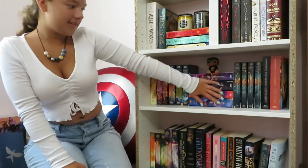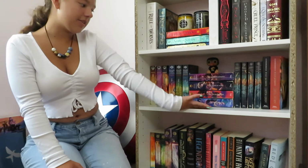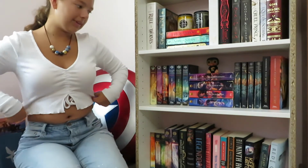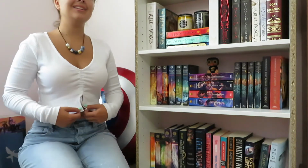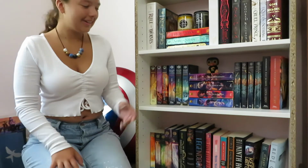Then next I have stacked the Shadow and Bone trilogy. I stacked the Heroes of Olympus books, and they are the 10th anniversary new covers. Some people don't like them. I like them. I actually like these covers.